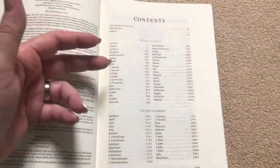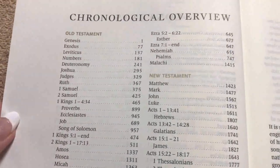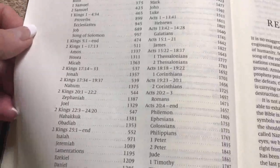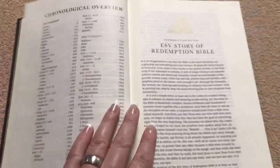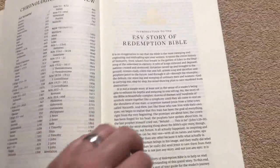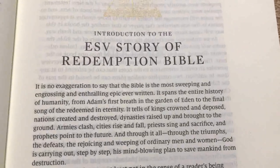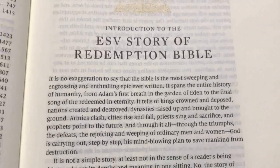We're going to have our typical contents page with the books of the Old and New Testament, and then we've got the index of the title illustrations and the reading plan, and we'll see all of that here in just a moment. We've also got a chronological overview. So if you wanted to look at the Bible chronologically, you could follow this. And then what's nice with their reading plans is they have two different ones, and one of them is also more of a chronological. So here's an introduction to the ESV Story of Redemption Bible.